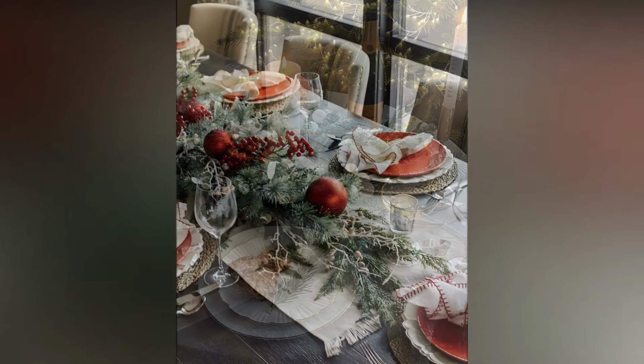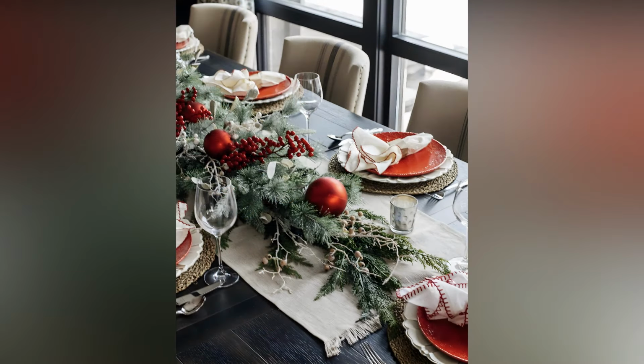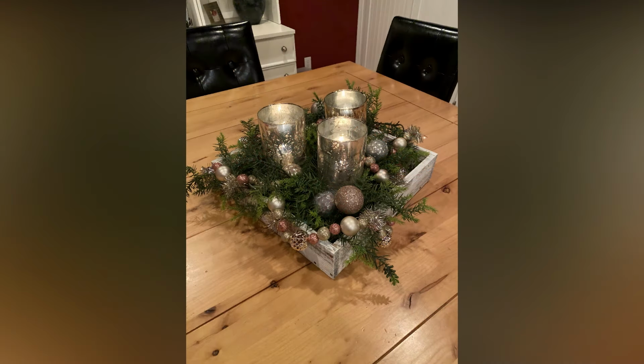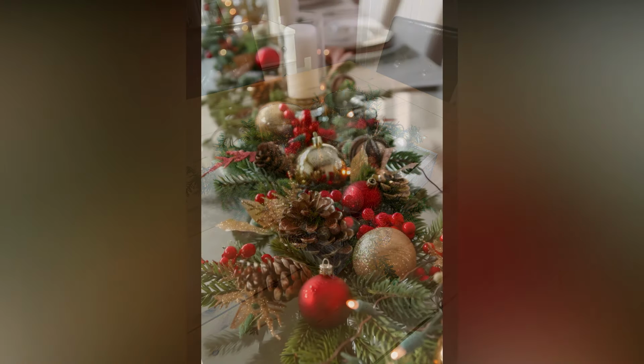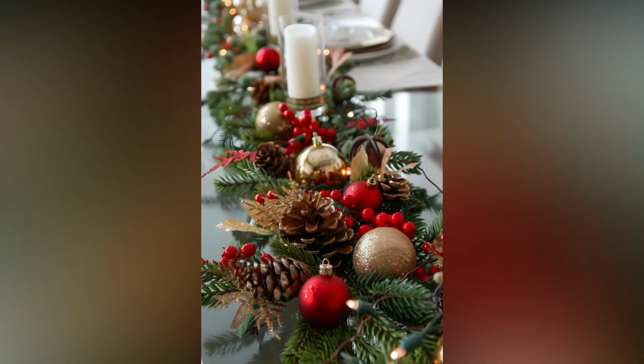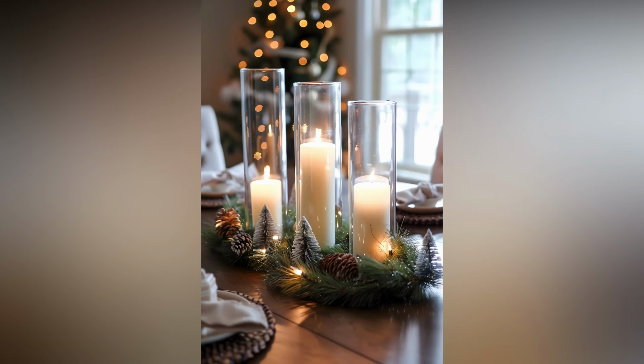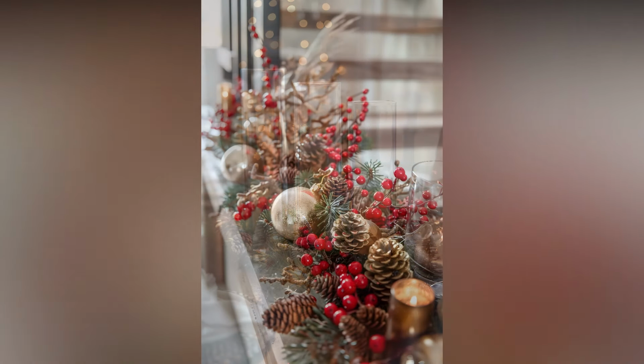For those who enjoy a bit of DIY, crafting your own centerpiece can be a fun and rewarding project. You could make your own candles, create ornaments from natural materials like pine cones and twigs, or even knit small decorations. Not only does this add a personal touch, but it also provides a great opportunity to get the whole family involved in the decorating process.